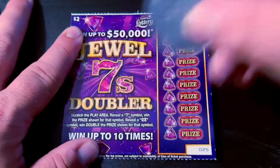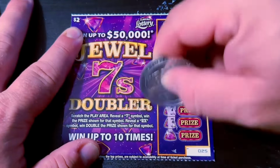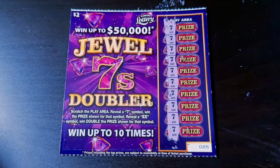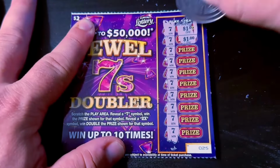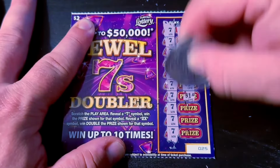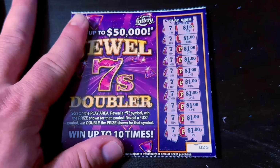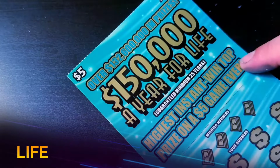Yeah, we got it. Yeah, 7 at the top. 2 sevens, 3, 4, 5, 6, 7, 8. And this is a manual win all. Yeah, I'm gonna win every single prize. Good luck to me. You stupid ticket. But that's a $10 win, 5 times the bet. I will take that.